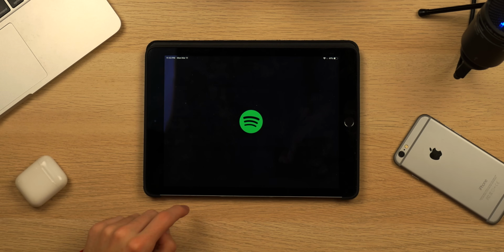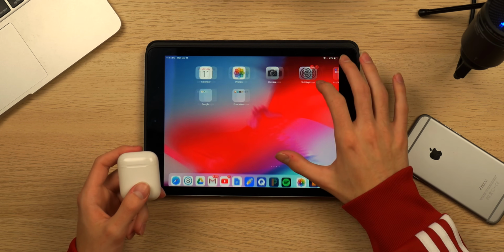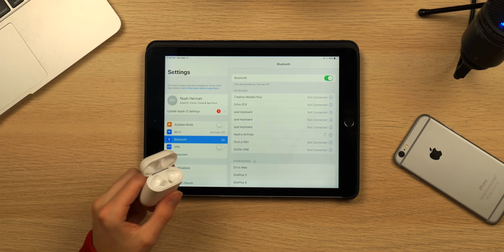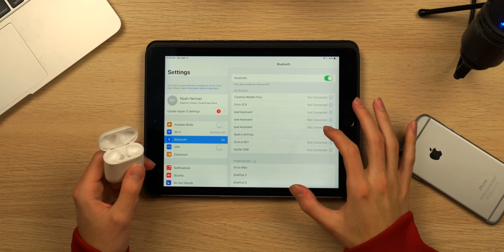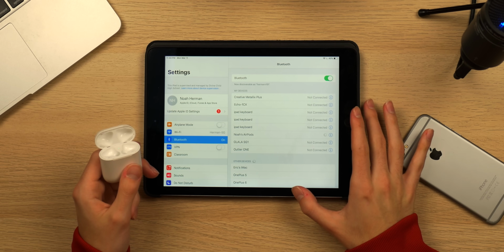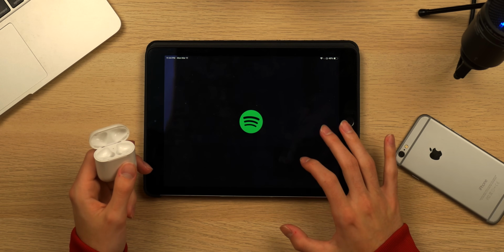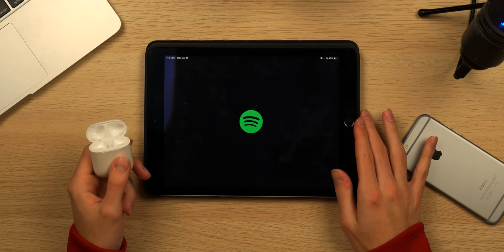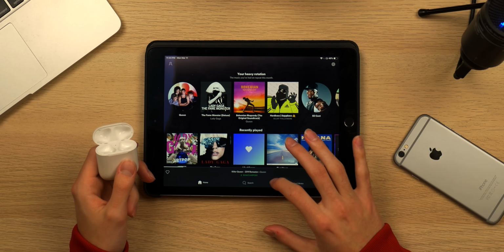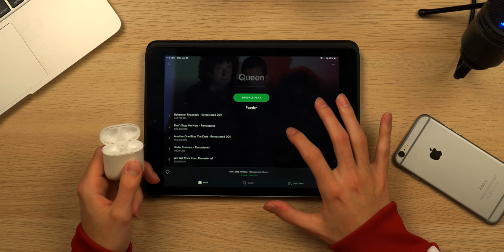Let's go to Spotify. I'm always on Spotify. Let's see if I can connect my AirPods real quick here. So I'm putting them in my ears right now. And let's see. Unsuccessful. Come on. So now they're connected. I just got that little notification here. I'm going to go to Spotify and let's see what I can get going here. Queen. Let's go Queen, Don't Stop Me Now.